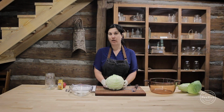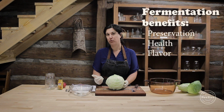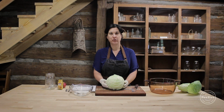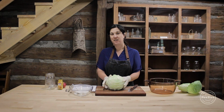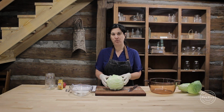So why make sauerkraut or ferment foods at all? Our ancestors fermented foods to preserve them, for health benefits, and also for flavor. When we culture or preserve foods in this way, we're capturing microbes from our environment. And this actually tells a story about a different place and a different time, each time that we make these ferments.